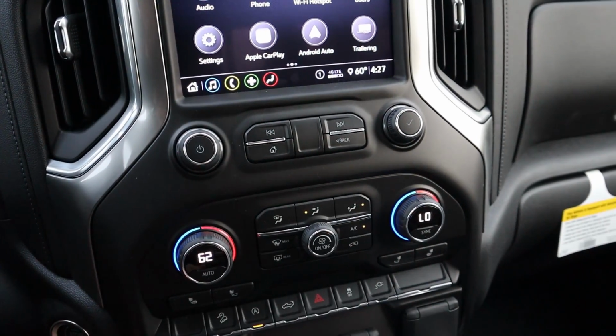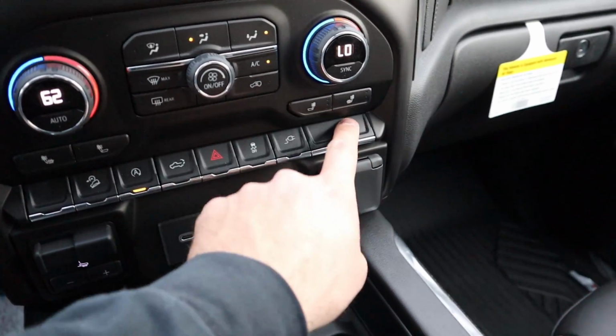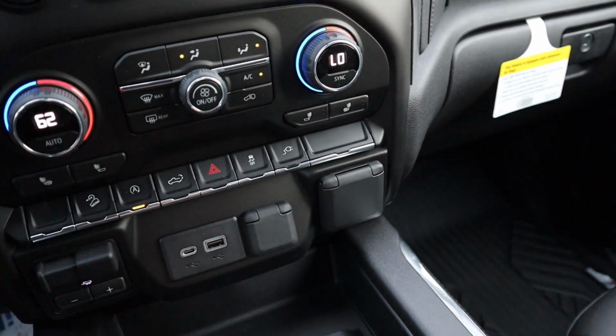So we've got the analog radio controls right here. Climate controls just down below. It is a dual zone climate. Blank switch up above. We've got the heated seats. You can see you can have it on all the seat or just the back of the seat.